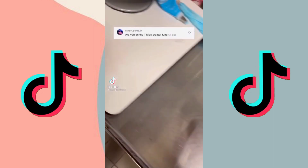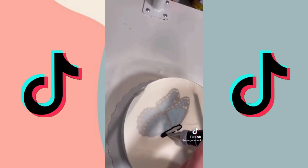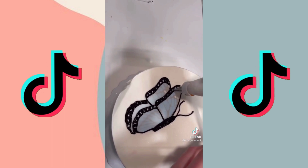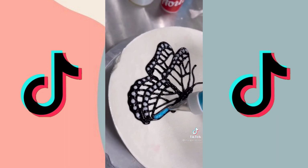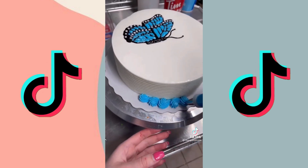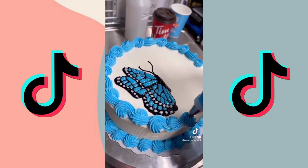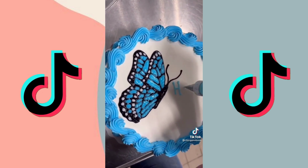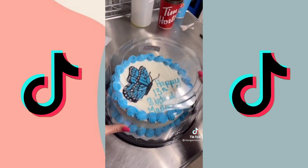Am I in the TikTok Creator Fund? I know I've answered this question before, but there are a lot of new people here, so here we are again. The Creator Fund supposedly pays 3 to 5 cents per 1,000 views, and this would be the case for myself, except I am Canadian. For some reason, whether it's TikTok's decision or Canada's decision, we don't have the Creator Fund in Canada. So regardless of how many views I get, no profit. It is all honestly just for fun.